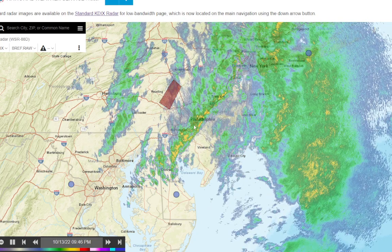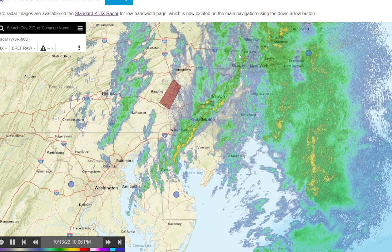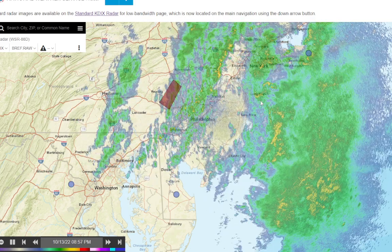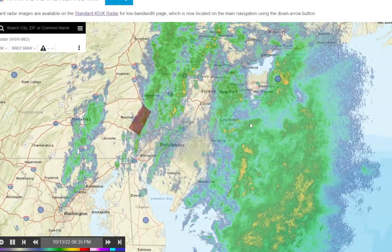I'll have to see if this winds up making its way west across New Jersey and into our area, perhaps. And that's sort of where the drier area is right here. So that's where it's creating that lift. So there could still be a line of thunderstorms, perhaps. So it's just the rainy, stormy night continues across our area.